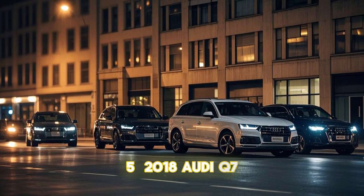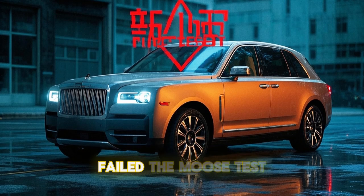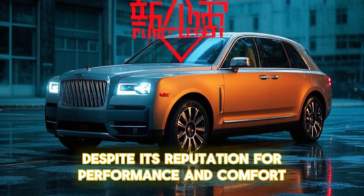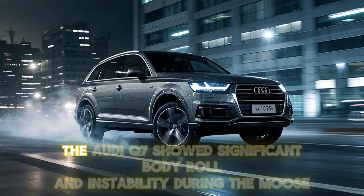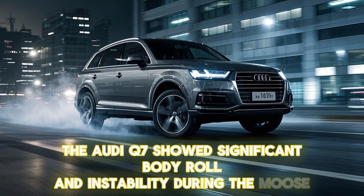5. 2018 Audi Q7. The Audi Q7, a luxurious SUV, failed the Moose test, despite its reputation for performance and comfort. Why it failed? The Audi Q7 showed significant body roll and instability during the Moose test.